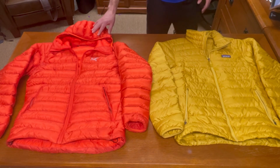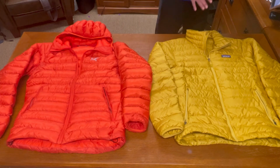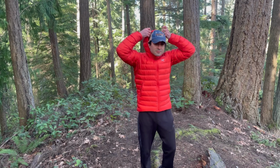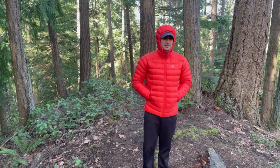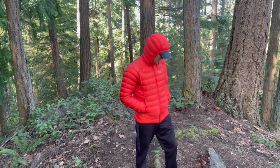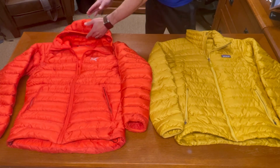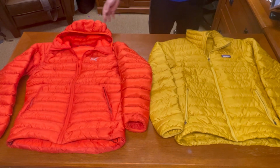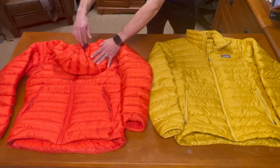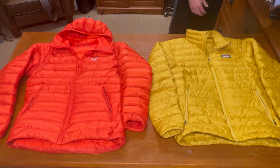Now, the Cerium hood has great movement. It is one of my favorite hoods I've ever worn, and I opted for the hooded version because of this. It's not too bulky, it's not too tight, it's a storm hood, and so that means it's not going to go over a helmet, and you're really not going to put it underneath the helmet because it's going to scrunch all the down and its loft. So you do also have a single draw cord in the back of the hood so you can tighten it down around your head as needed.